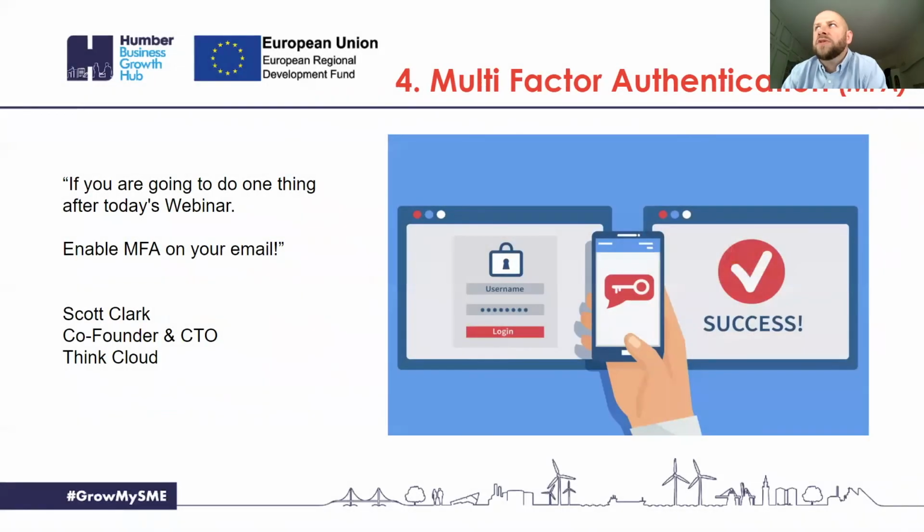Okay, number 4, multi-factor authentication. So what this is, you've got your email address, you've got your password, you can log in, it then pops up on your phone, and you have to click a button to have access. Or alternatively, and even better, you might get a little USB key you put into your machine, and you click the button when it tells you to do it and it enters a unique code. This is the best way of protecting access to any cloud software and your emails.